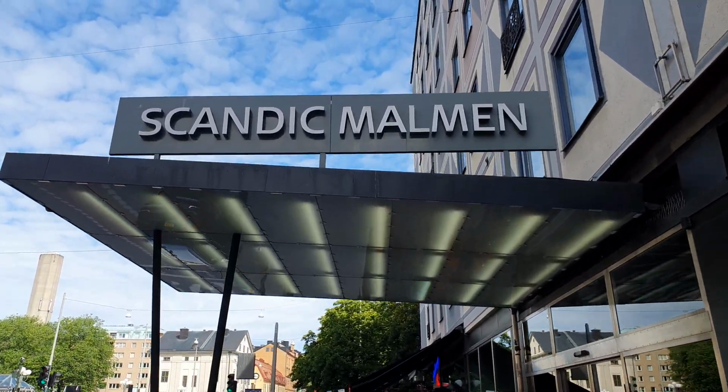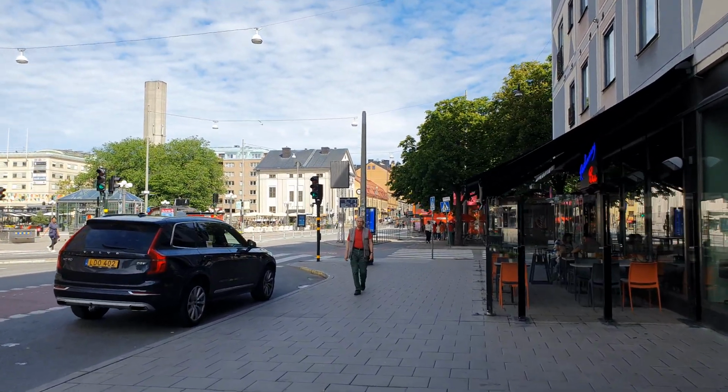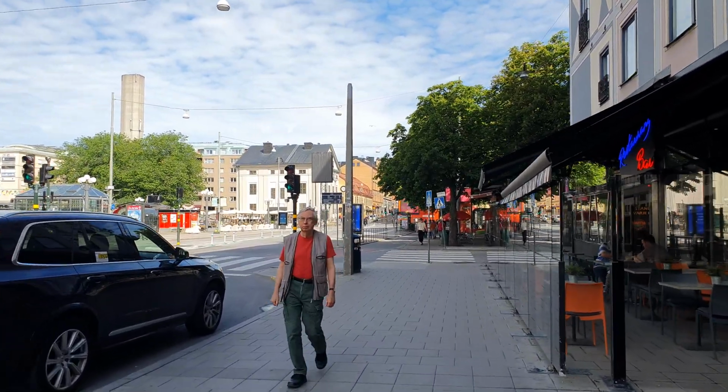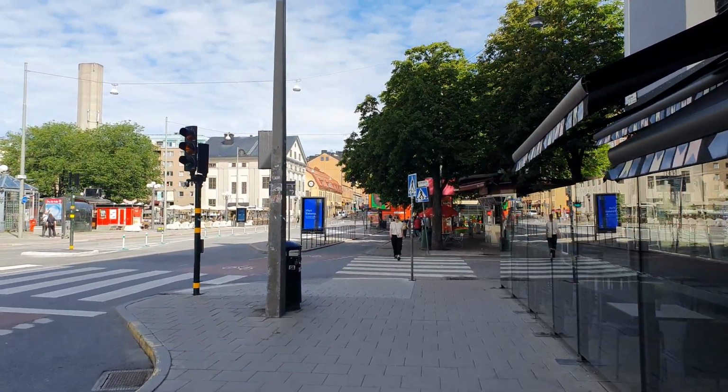Scandinavia, where all the tourists usually end up booking, because it's so convenient here, right, in the heart of Södermalm. Not sure how expensive it is, but I actually do know, because I think I had a friend that stayed there.